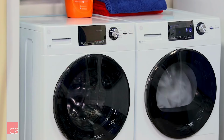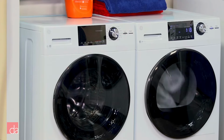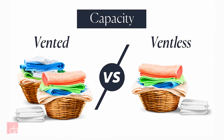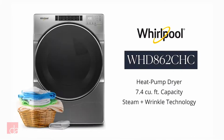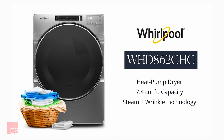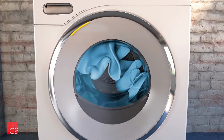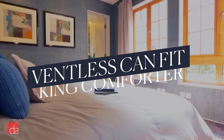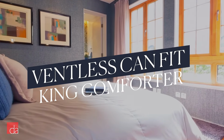Most ventless dryers also can't dry as much at one time as a vented dryer. They have less capacity because the cooler temperatures just can't dry as much. The biggest ventless dryer available, Whirlpool's WHD 862 CHC, is a heat pump dryer that can hold 7.2 cubic feet of laundry, close to the capacity of an average vented dryer. But you might find that it doesn't dry your clothes quite as well or quickly. An average ventless dryer, just over 4 cubic feet, can dry a king-size comforter, but don't expect to throw any sheets in there with it.